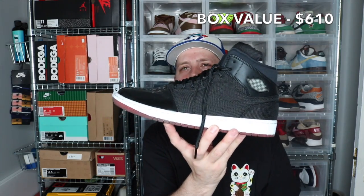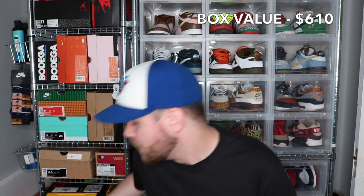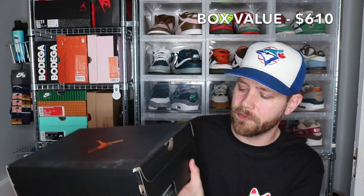Size 12, Air Jordan 1 Retro TXT. I think I've never seen that before. Another Air Jordan 1 box. No, it's not. Air Jordan 4 Retro Metal. It's another cleat. It's size 12. This probably came from the other person that had all those cleats in the last box.